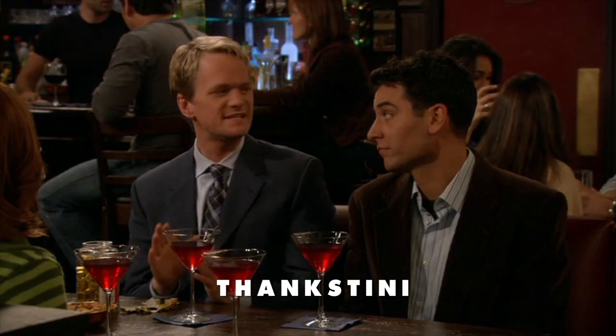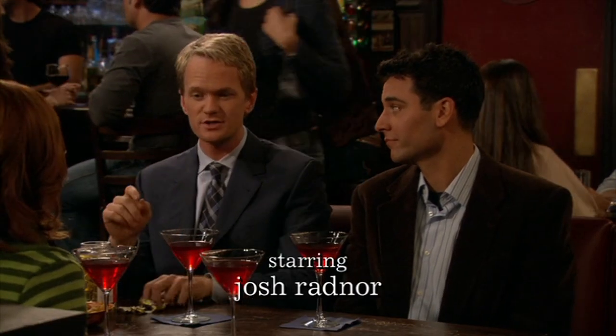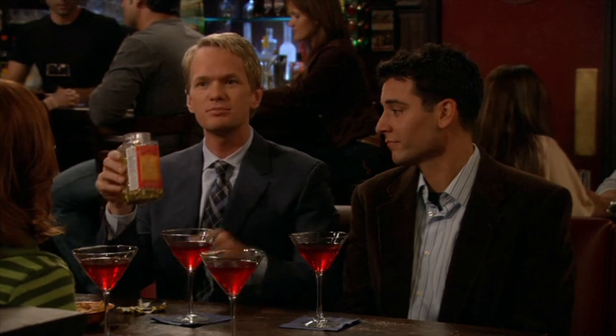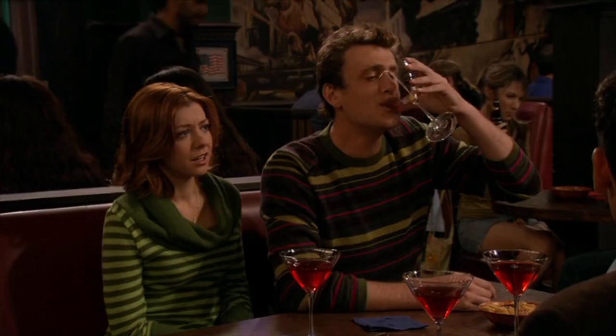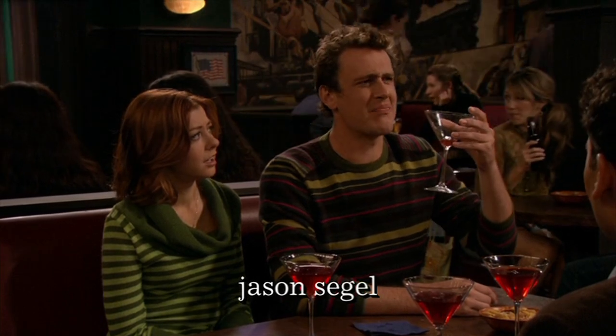Not how much. What? The Thankstini, a fun and delicious new novelty drink I invented. Cranberry juice, potato vodka, and a bouillon cube. Tastes just like a turkey dinner. It's like Thanksgiving in my mouth.